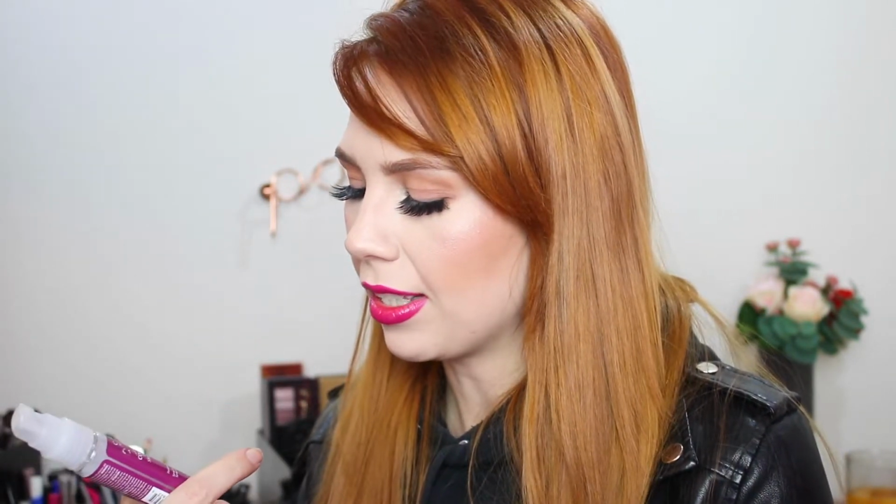This is obviously not the full size. The full size is like 4.2 fluid ounces, I believe, and this one is only 0.85 fluid ounces. So for $32, you are getting substantially more product. It'll probably last you months. If you are somebody who likes to define a soft wave, like if you have a soft wave in your hair, highly recommend.